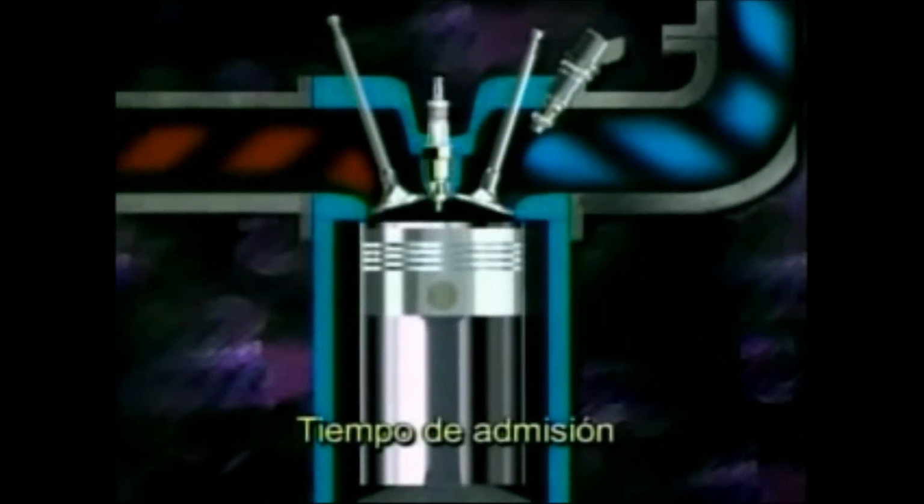And this is an animation of the Otto four-stroke cycle.